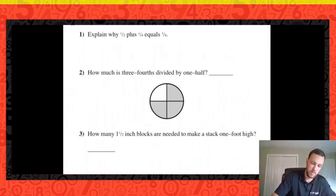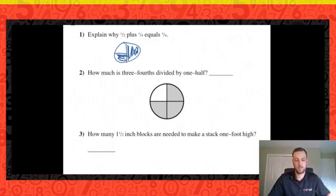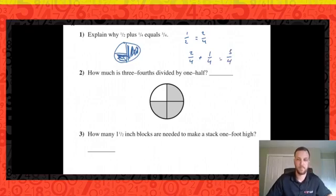Well, let's do it maybe with a picture first. Do it a couple different ways. Why 1/2 plus 1/4, there's my half, and there's my fourth, equals 3/4. So that's one way we could explain it, right? We could use a picture, or we can use common denominators. And another way of writing 1/2, if I want my denominator to be 4, is the same thing as 2/4. And I know that 2/4 plus 1/4 equals 3/4. Okay.